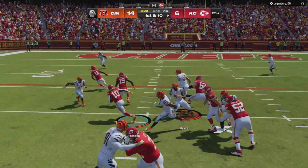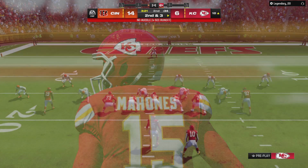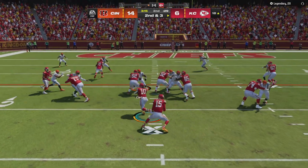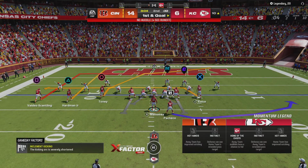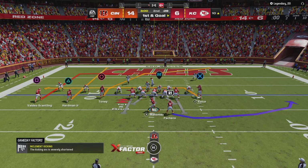On 1st and 10, here's Pacheco. And he'll get it down inside the 20 to the 18-yard line. Now 2nd and 3. Again, it's Pacheco. And he'll get it here to the 10-yard line. Now Patrick going to change the play.